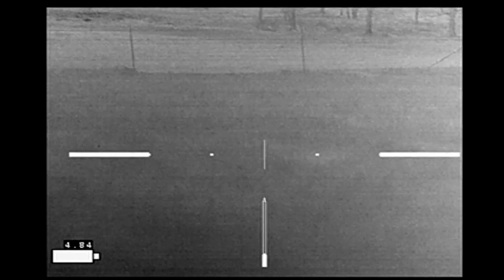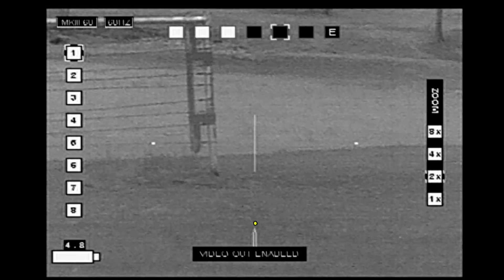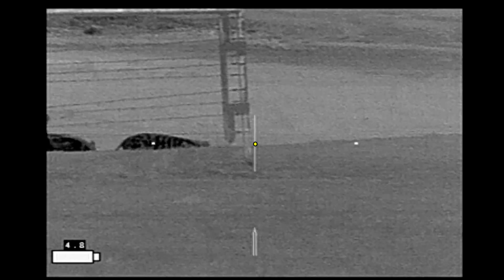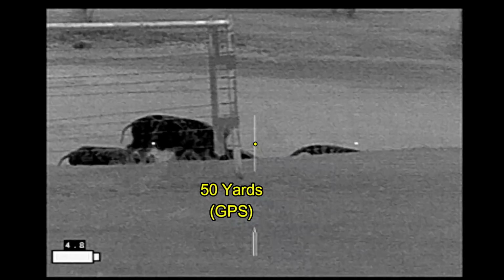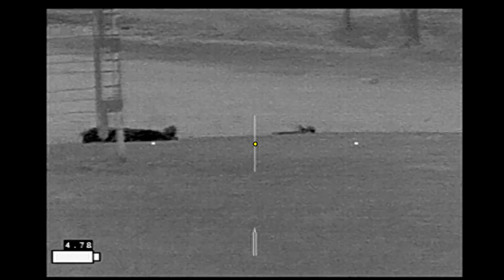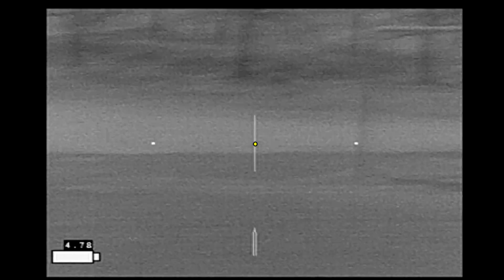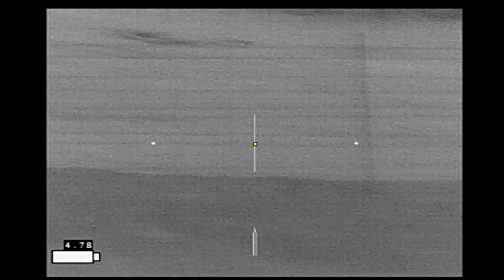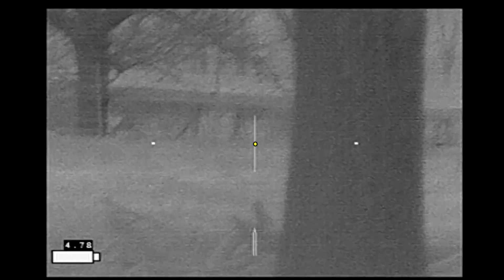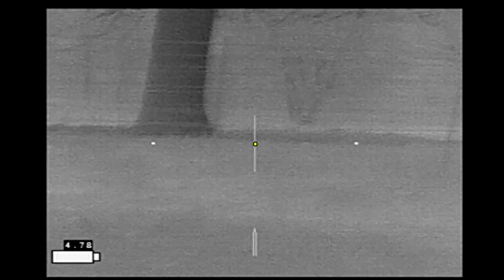So here I picked up and moved, and while I've moved, the hogs have either smelled me or they've seen me and they're starting to move off at the same time. So I shoot this one hog right through the open gate. And I don't get a shot at any of the other hogs, although I see them moving off in the distance. It's a lot of wire to shoot through.